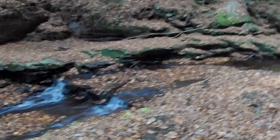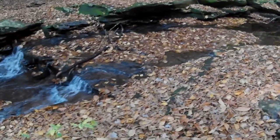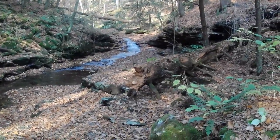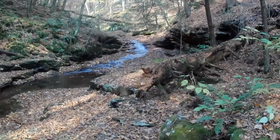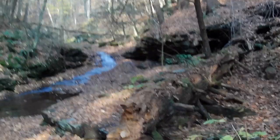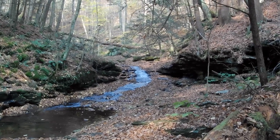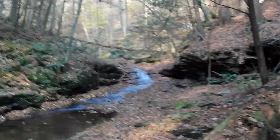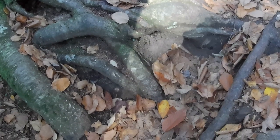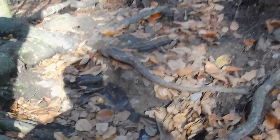We can get pretty close to this little waterfall. Oh, there's a bigger one back there. Wait a minute, here's a little one. Look back there, Dan. Wow, there's a bigger one. Look how beautiful. There's so much to see on this trail. Beautiful. And we're going up the trail over this big, massive tree root. Here we go.